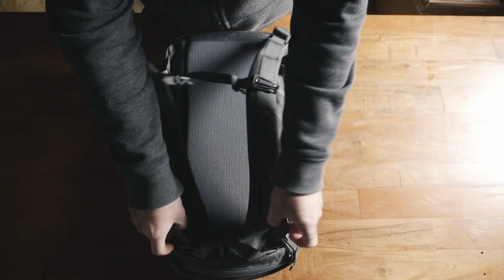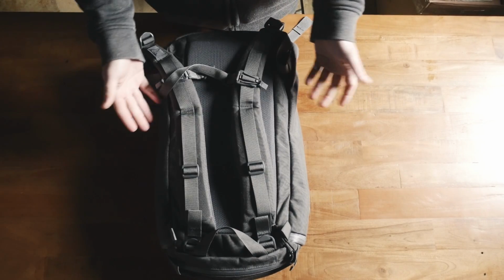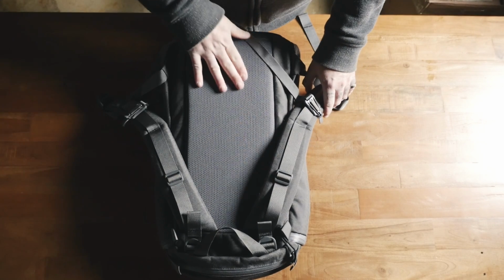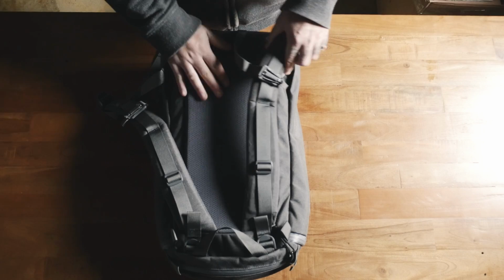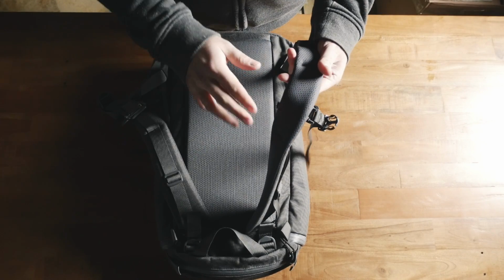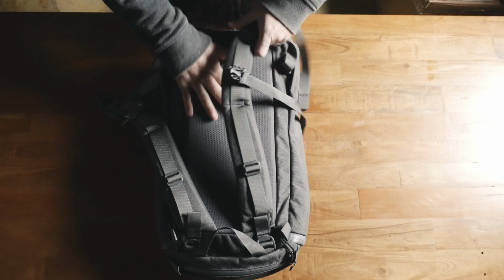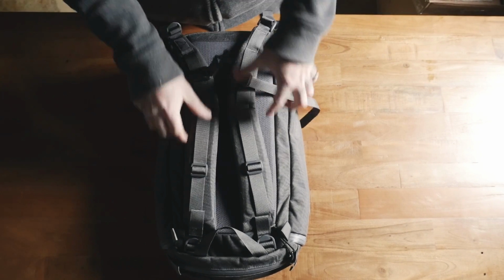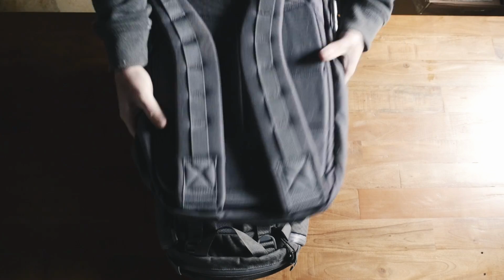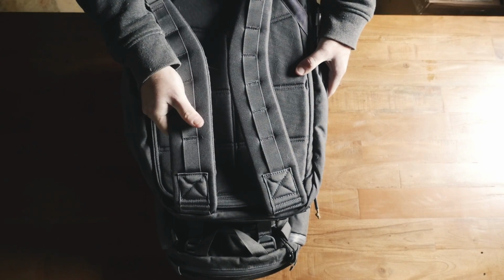I don't even use the load lifters, or I haven't yet because I haven't needed to, using it for daily carry. Just so comfortable. This mesh here is really nice. I'm not much of a sweater, so for me it doesn't make much of a difference either way. And it's the same mesh on the back of the straps, which just feels great. They are thinner this way than the GORUCK straps, like you can probably see here. The GORUCK ones are much thicker, again, a rock with a towel.